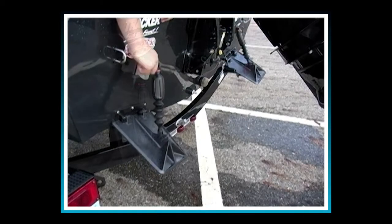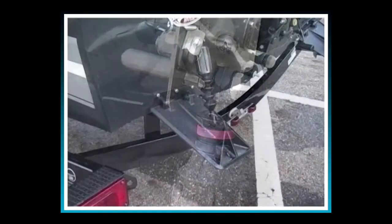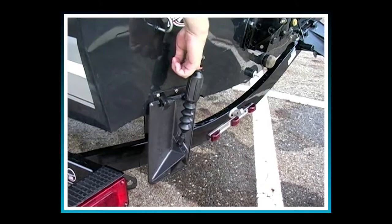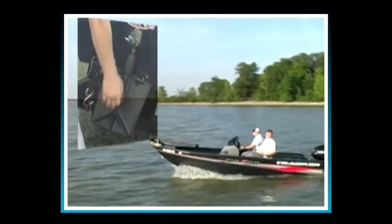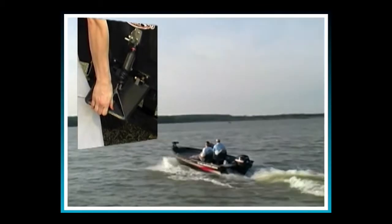Pro Troller functions as two separate products in one. The specially engineered lever allows you to switch Pro Trollers between trim tab and the trolling brake position in seconds. If you're going a short distance, just cruise over to the next spot. No bags to pull up and no trolling plates to retract.